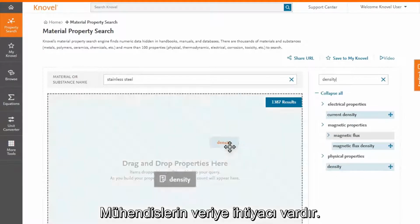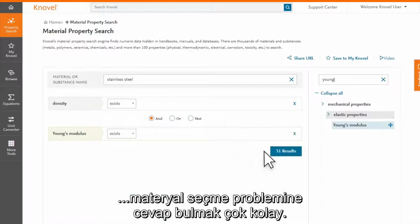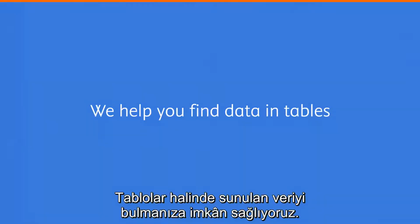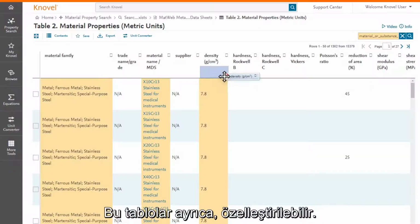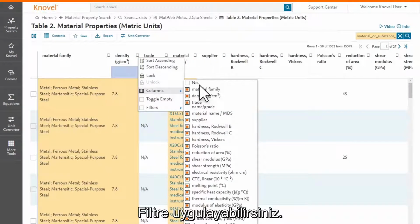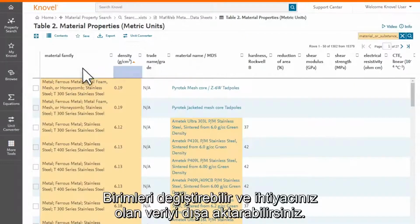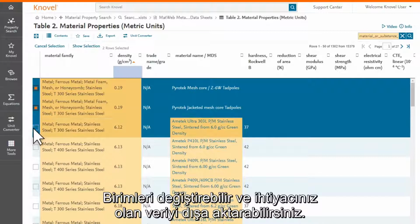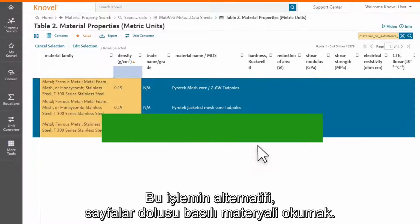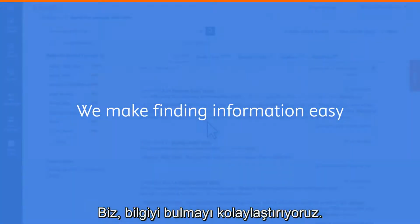Engineers need data. For example, it's simple to find answers to a material selection problem with normalized and discoverable data. We help you find data in tables, and they're customizable. You can sort, filter, arrange columns, convert units, and export what you need. The alternative? Weeding through pages and pages of printed tables. We make finding information easy.